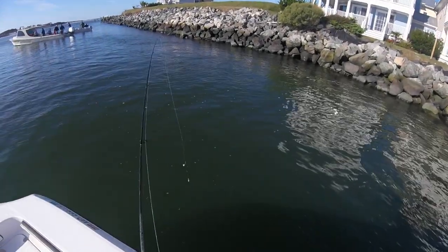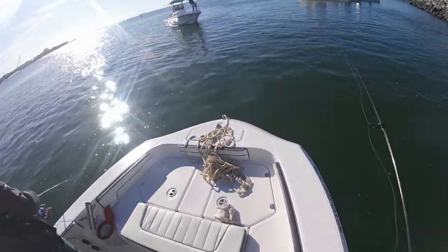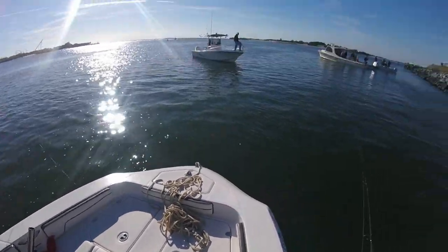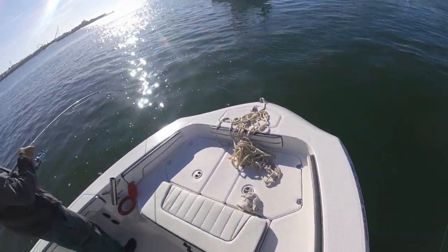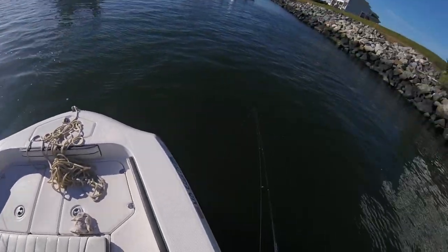The world record tautog is caught in Ocean City, Maryland, off the coast. You got one, Fong? Get him. Finally. Finally. Second one today. Oh my god. This is so smart, you know?